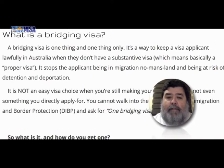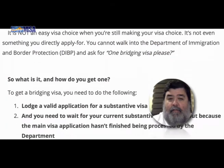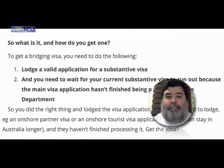Now, it's not an easy visa choice when you're still making your visa choice. It's not even something you directly apply for. You cannot walk into the Department of Immigration and Border Protection office and ask, "One bridging visa please." It just doesn't work like that. So what is it and how do you get one?